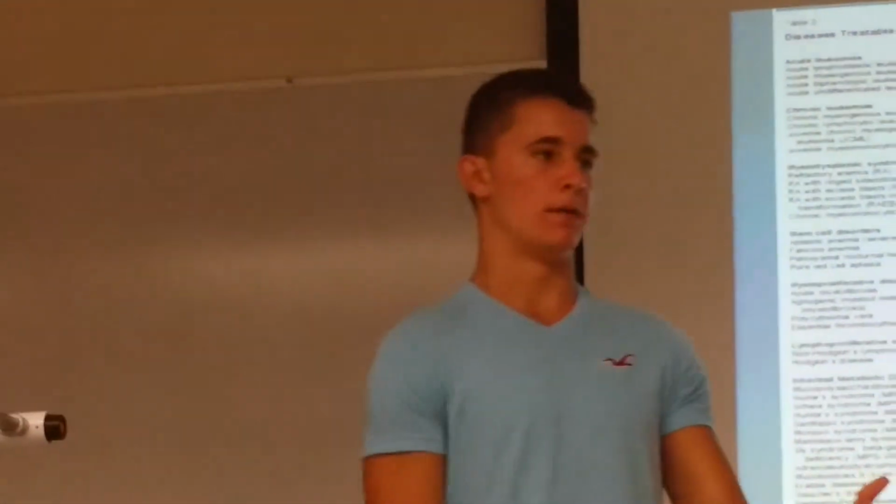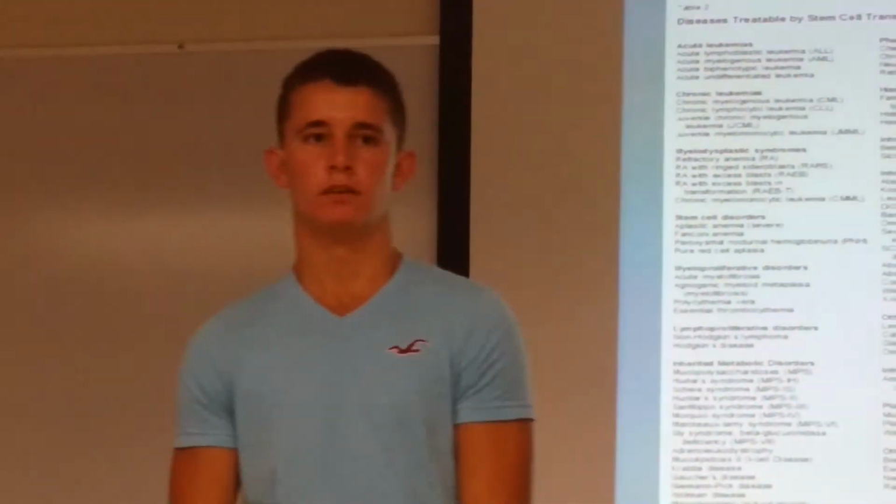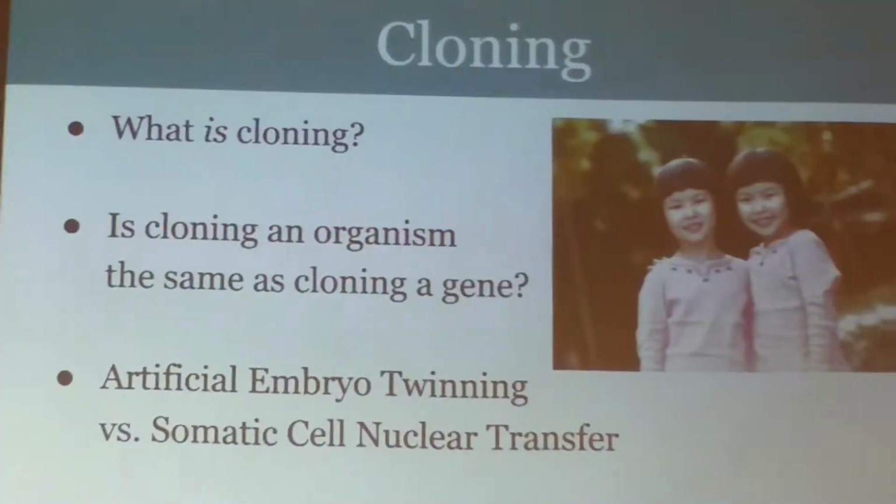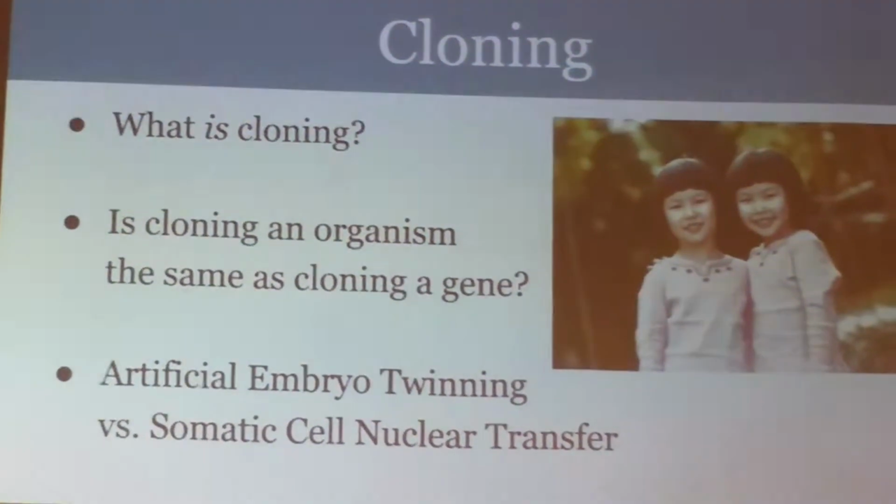So what does this lead to? If we can grow our own tissue and organs and put them back into ourselves, why can't we just replicate a whole other body? Well, that's really controversial, but it is a good question. And so, cloning. What is cloning? Cloning can happen in nature, and it does very often, like you see with identical twins. They have the exact same genes.